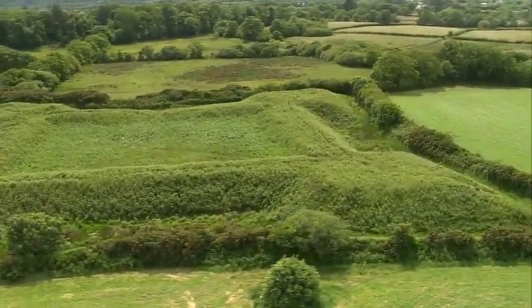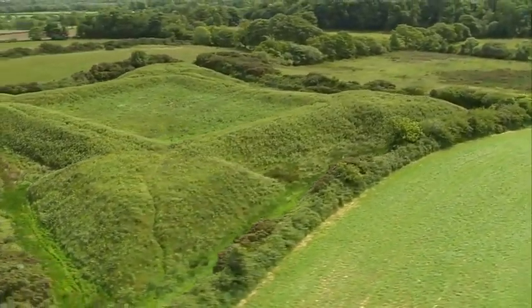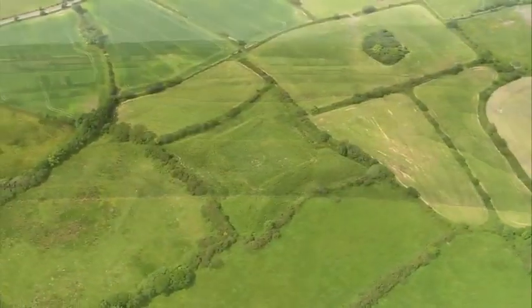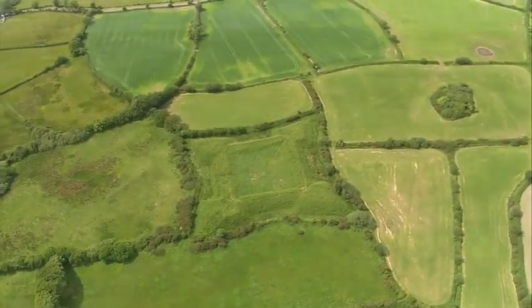Looking at it from the air, you can see how beautifully symmetrical it is. This is a common plan for forts of this period, and no doubt the Earl had his best military people come from England to design it and lay it out.